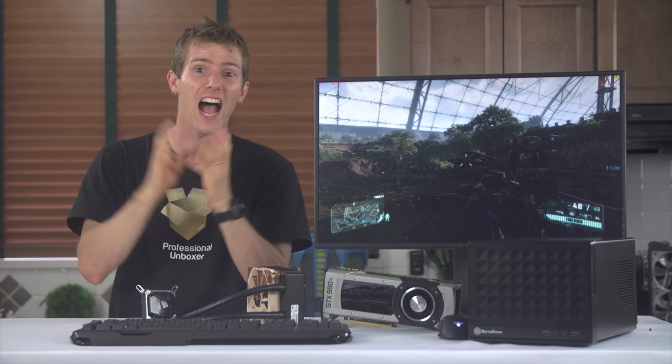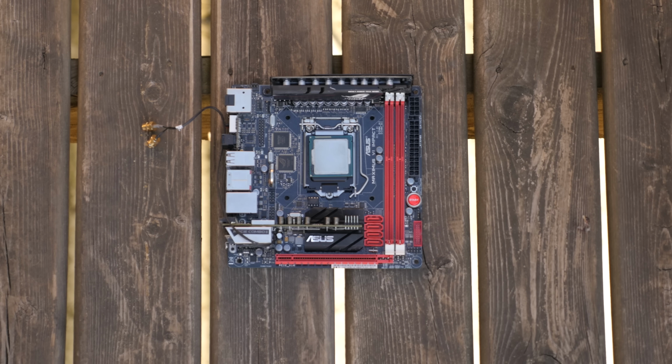For now though, I'll introduce the test bench. Inside a Silverstone SG13 case, the same one from this video, where we put an 18-core CPU and a Titan X inside it, we'll be cramming not necessarily the highest end hardware, but rather what I would consider to be a very reasonable, yet premium gaming PC. So we've got a 4670K CPU, not overclocked, 16 gigs of Corsair Vengeance RAM, the rather unique SX500 500-watt SFX-L power supply from Silverstone, and an Asus Maximus 6 Impact.